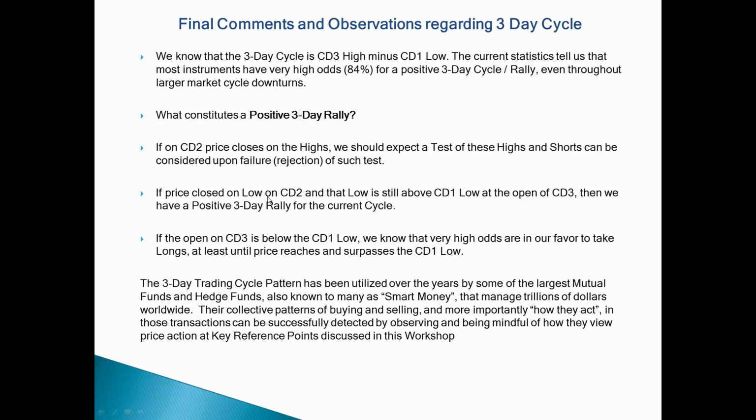And then if price closes low on cycle day 2, but it is still above the cycle day 1's low, that constitutes a positive 3-day cycle. So in other words, to give it a little brief, what you basically want to do is, once the cycle day 1 low is established, on cycle day 2 into cycle day 3, you want to stay above that cycle day 1 low.